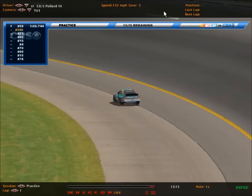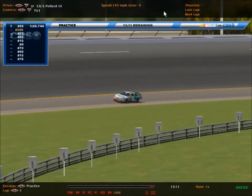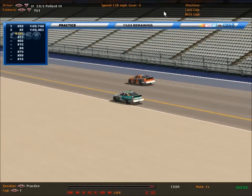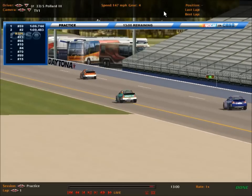Well, and we have a car that's actually run a lap now, but we'll talk Stephen Pollard the third here first. I was trying to say words. Here comes the first car to set a lap. That's Hiroshi Kazuyoshi. We'll get to the Japanese import later.